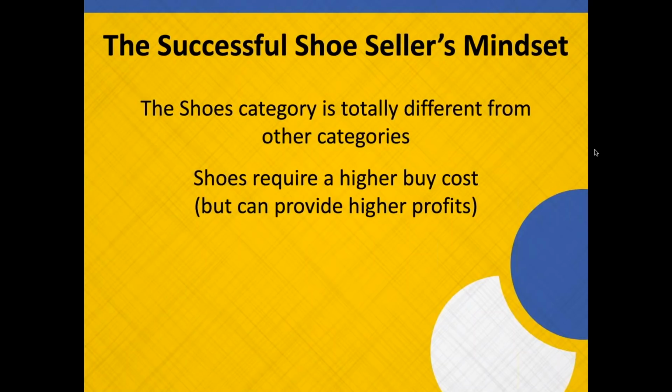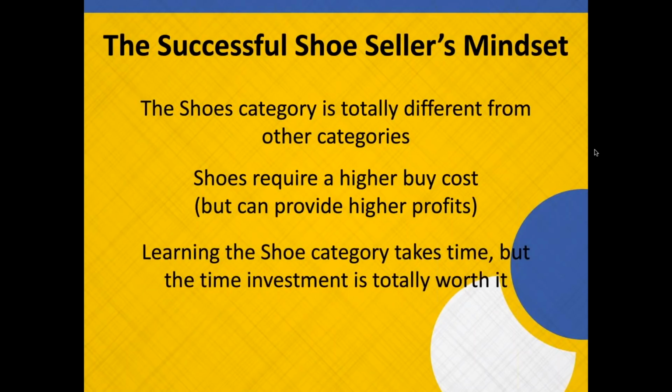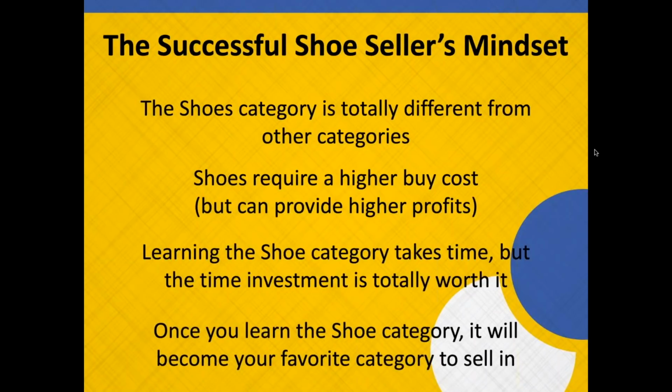But you're just going to need to make that mindset shift that it's going to require more capital, more money to be able to get into selling shoes on Amazon. And then, like I said, there is a learning curve, but the time investment that you put into it really is totally worth it. And I just really think, for me, once I learned the shoe category, it became my favorite category to sell in. And I think the same could be true for you if you give it a chance. It's hard to know until you try it.